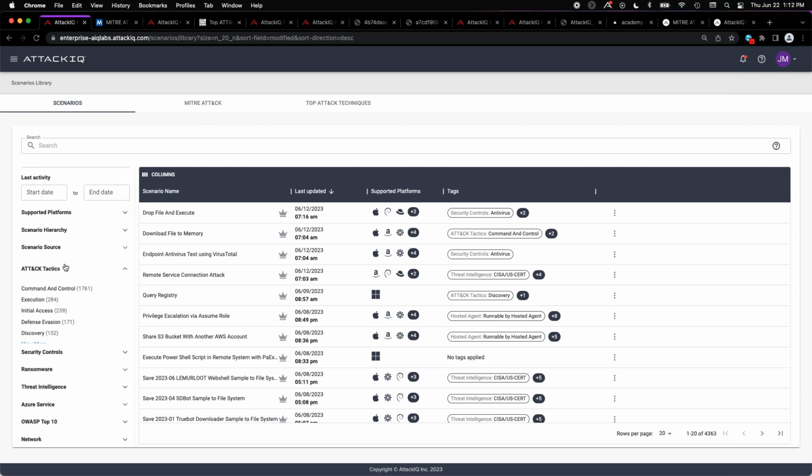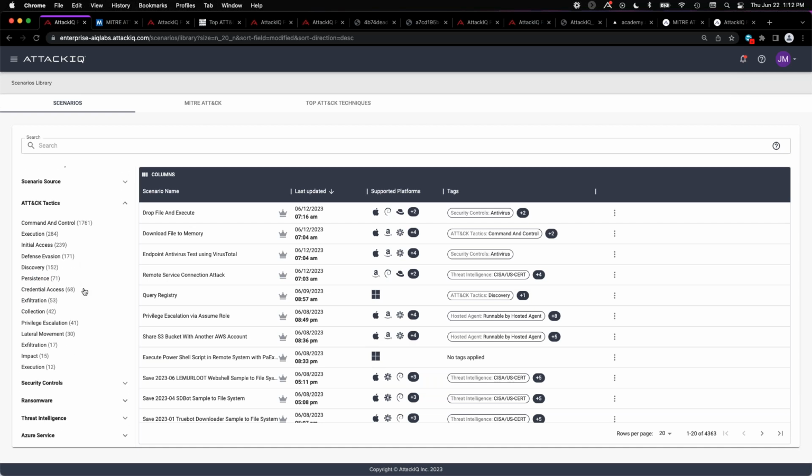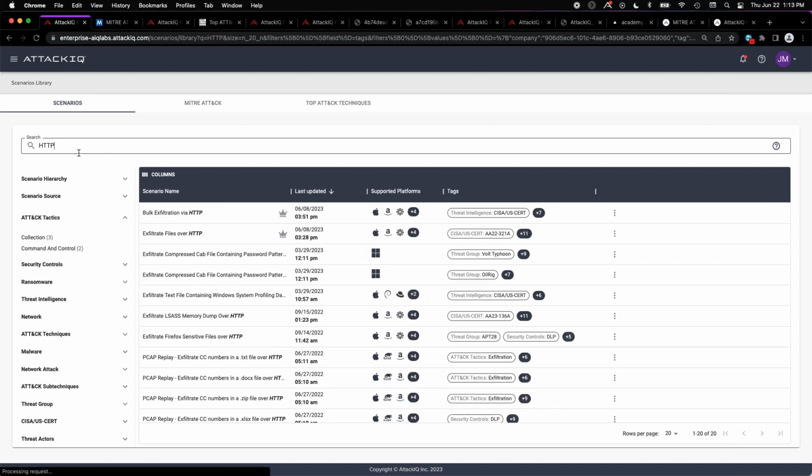So for example, if you're interested in attack tactics, you can expand this. And perhaps you're interested in testing your data loss prevention solution. So you could select exfiltration. Exfiltration scenarios will enable you to mimic an internal threat. So perhaps someone that's gone rogue or someone that's gotten in from the outside and now they have access to a server or a database and they're trying to send things out. So to mimic something like that, perhaps you want to drill down even more and type in HTTP. Now you see the scenario library has been filtered down to only include scenarios that are related to not only exfiltration techniques, but also HTTP as the protocol.